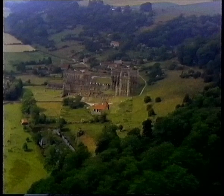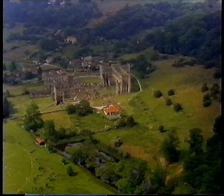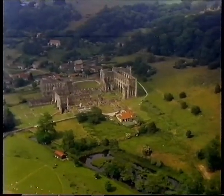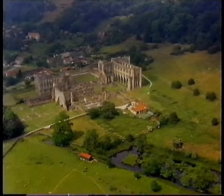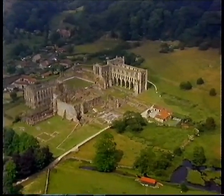Rievaulx Abbey belonged to the more austere Cistercian order, whose monks built it in the 12th and 13th centuries. It stands today like a perfect intact skeleton on the banks of the River Rye and overlooked by the wooded Hambleton Hills.